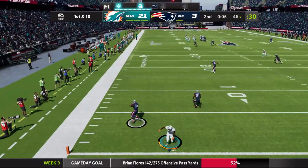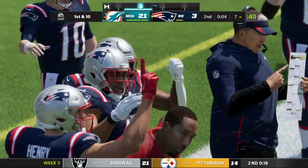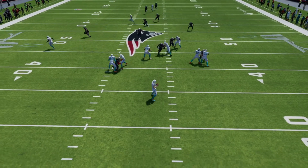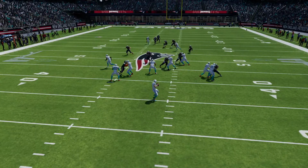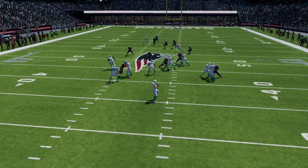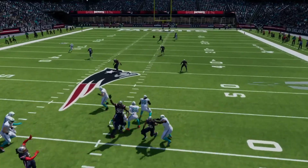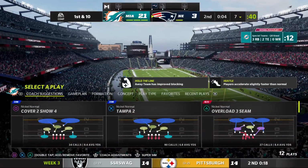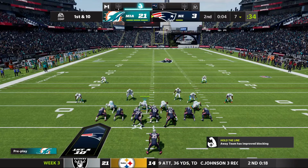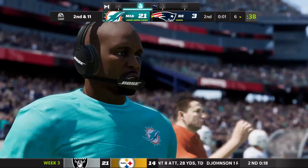No, he tries to force it in, and it's intercepted. Picked off inside the 5. Flips on the tape. He's like, I shouldn't have thrown that ball. No doubt about it, and his coaching staff will be emphatic about he shouldn't have thrown that ball. But remember, 2nd year, as you noted, on-the-job training, so he's got to take this feedback that he's getting, negative or otherwise, and turn it into positives moving forward.